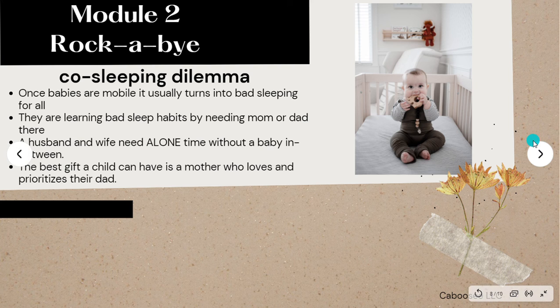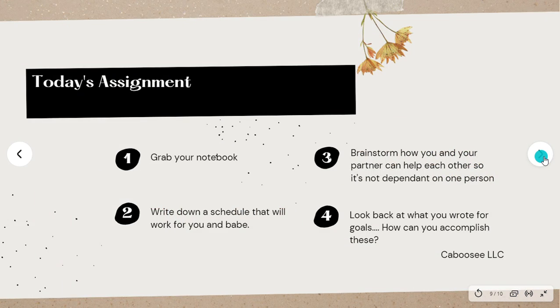A husband and a wife need alone time without a baby in between. This is good for your relationship. A lot of times once baby comes, it's hard to have not everything revolve around them because they're very needy. But you do need to prioritize your relationship with your spouse. The best gift a child can have is a mother who loves and prioritizes their dad. So this gives them comfort and it gives them the protection that they need and love. So do not feel bad about that.